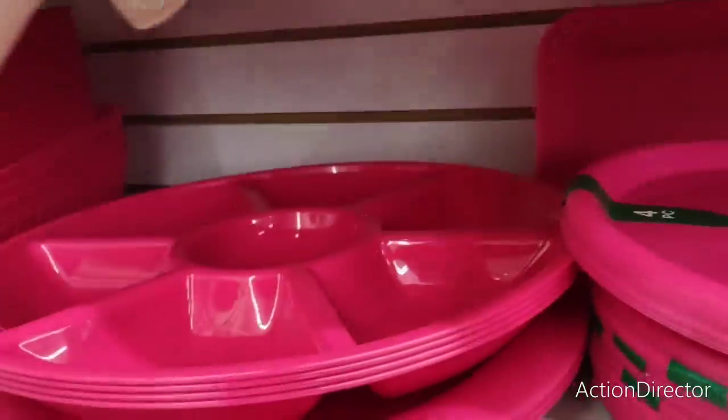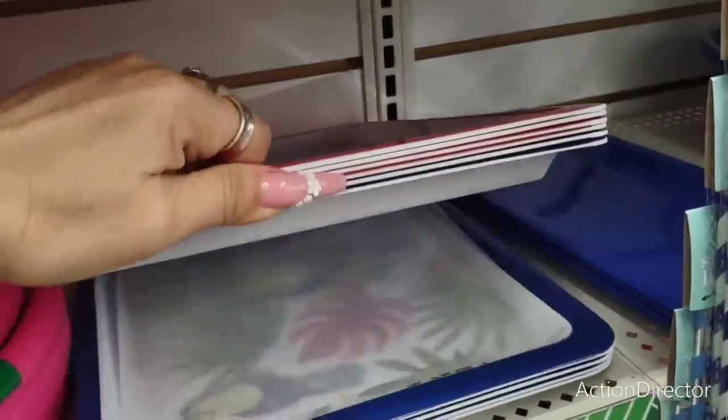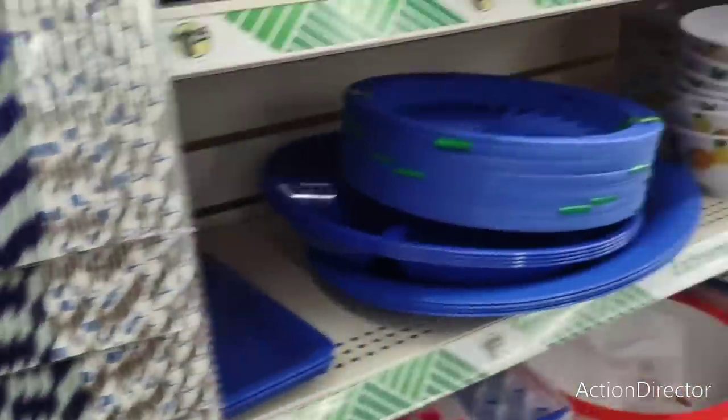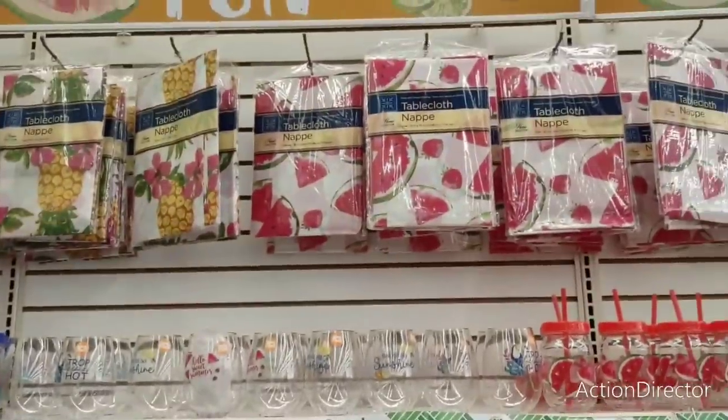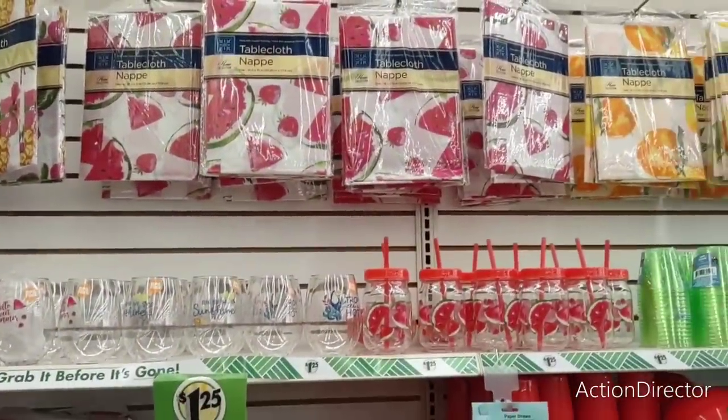Such a great deal. Chips and dip platter for $1.25. I showed you guys these platters. It also comes in the lemon and the watermelon and all that fun stuff. So yeah, definitely check it out at your local Dollar Tree.